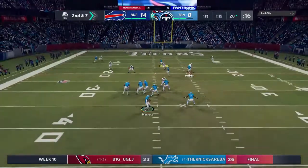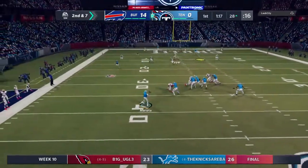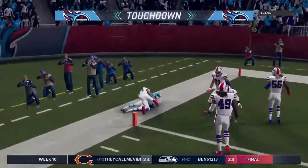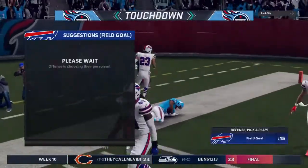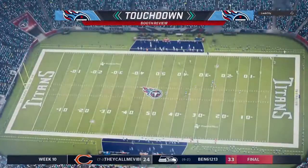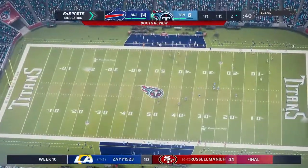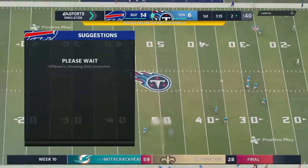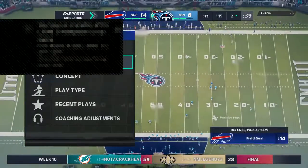Off play action to Henry. Here's Mariota. He's going to go up top for the end zone. And it's caught in the end zone. Touchdown, Tennessee. Philip Dorsett, his 2nd touchdown on the season. And the Titans have made this a 1-score game.